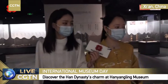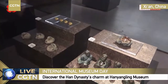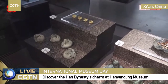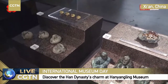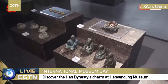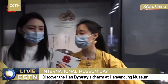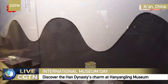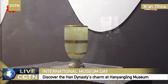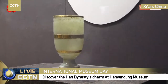And in the Han Dynasty, we talk about that the maid servants not just put their knees on the ground. And this is also made from jade. And this is a jade cup.